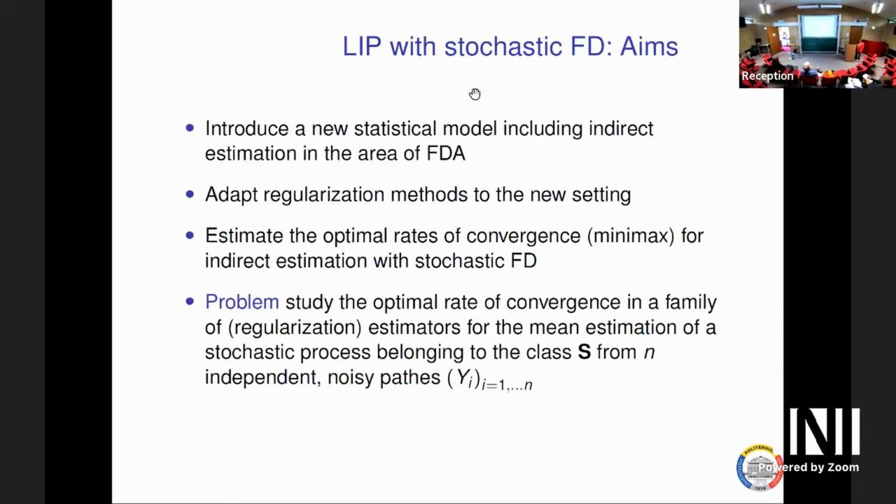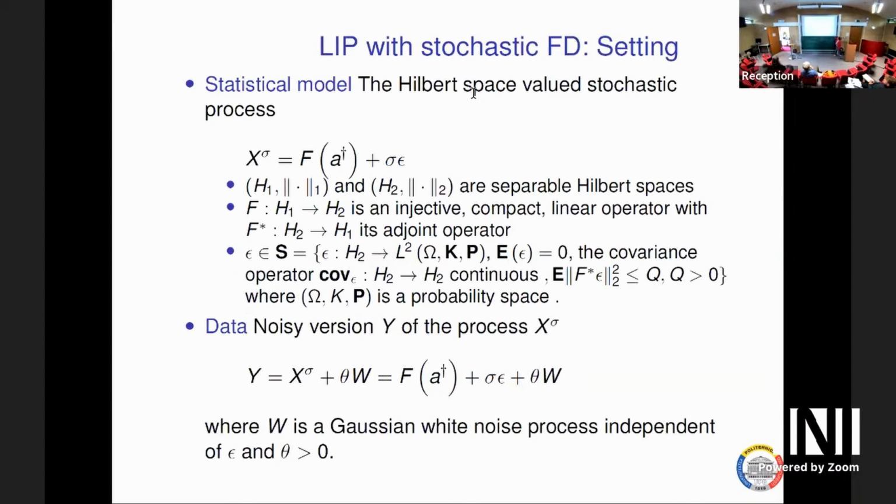So again, you have a new statistical model, including indirect estimation. We want to adapt the regularization method to the new settings and to estimate the optimal rates. Instead of having one Y here, we have N independent noisy Y, and in this case, Y is going to be a noisy stochastic process. So we have Y equals A beta plus sigma epsilon plus theta W, this is the noise, and we consider it Gaussian. Okay, and let's see what happens. Of course, the theory is just at the beginning, there are going to be many more things to do than is done, but at least we start.